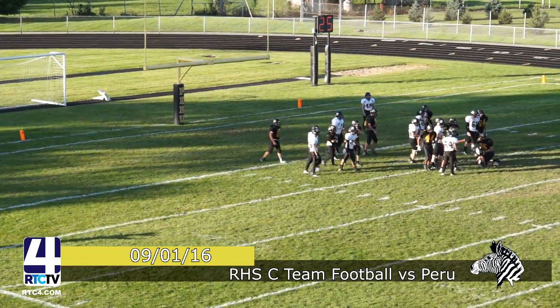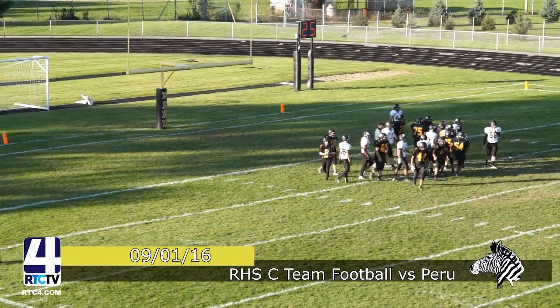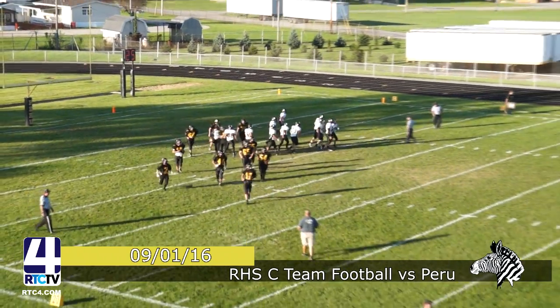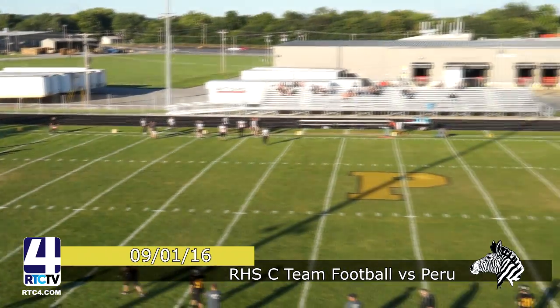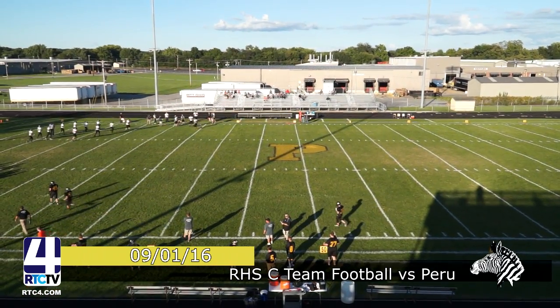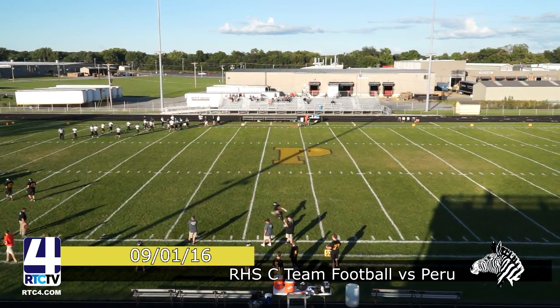Looks like an option keep to the left side. Didn't get anywhere. Sailor goes down, holds on to the ball. Going into the first half, it's Peru 14, Rochester 6. We see the Zebras on the board now, 14-6.